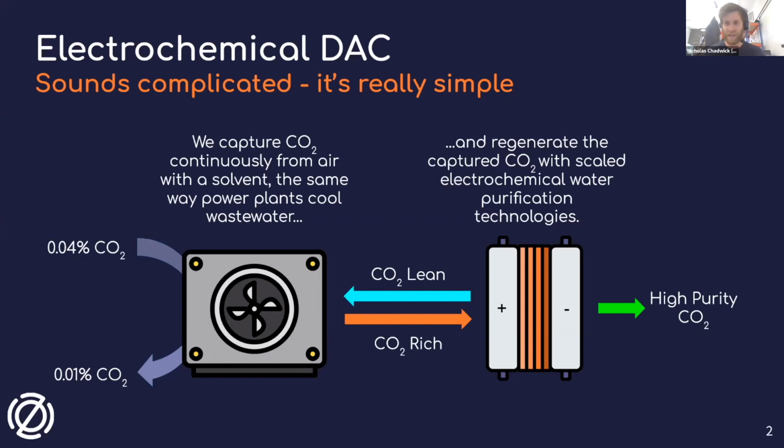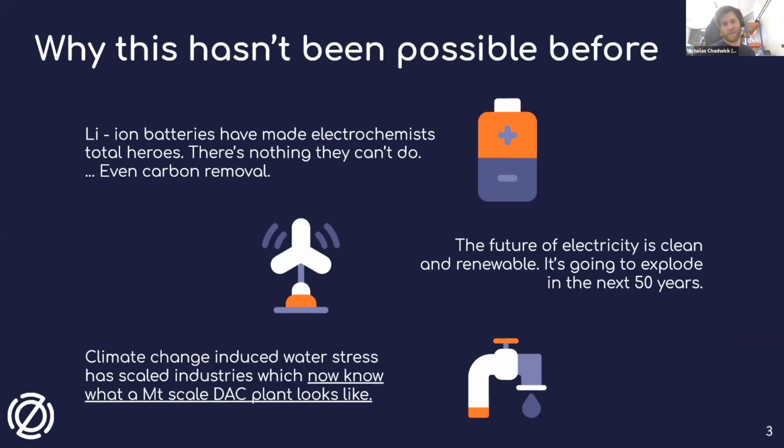It just uses electricity and comes in a very compact footprint, even at very high capture scales. So one of the questions that was asked of us by the Stripe team when we went through the evaluation process is, given we're invoking these off-the-shelf scaled technologies and we're simply bringing them together from different areas and integrating them with our own innovations to realize direct air capture that can be scaled quickly, why has no one done this before? Why has it not been possible before?